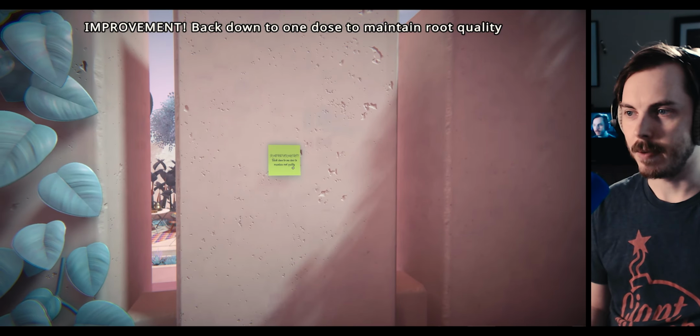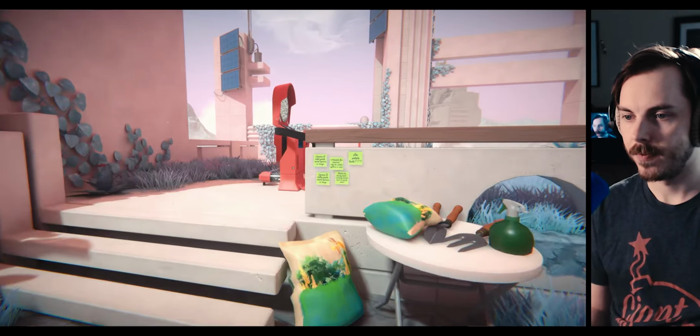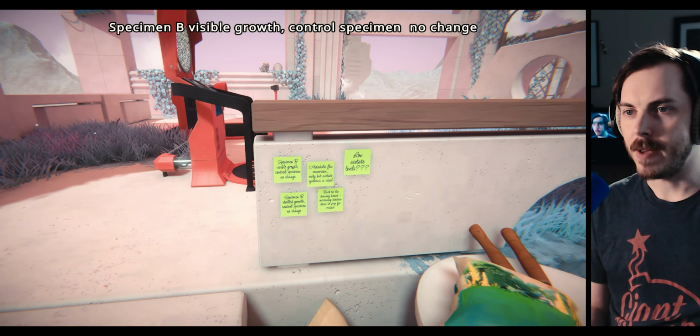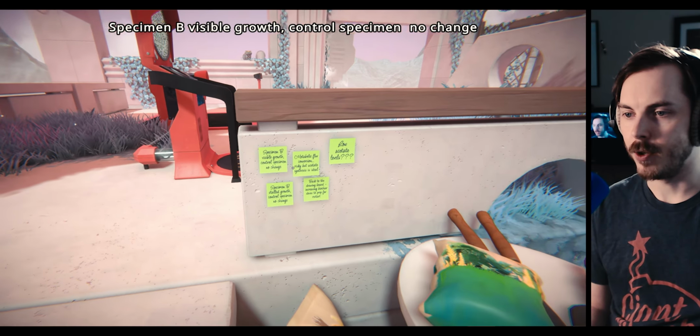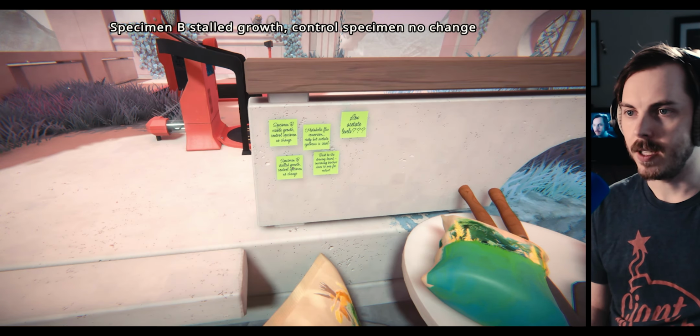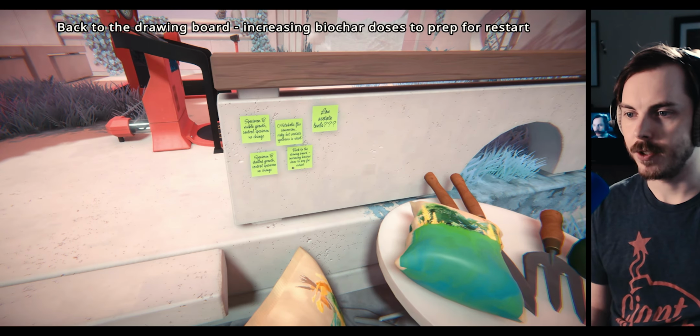Improvement. Back down to 1 dose to maintain root quality. Hiraya leaves a lot of notes for herself. Specimen B, visible growth, control specimen, no change. Metabolic flux conversion, risky but acetate synthesis is ideal. Specimen B stalled growth, control specimen no change. Back to the drawing board, increasing biochar doses to prepare for restart. Low acetate levels? I'm going to pretend like all this is just going to check out at some point.